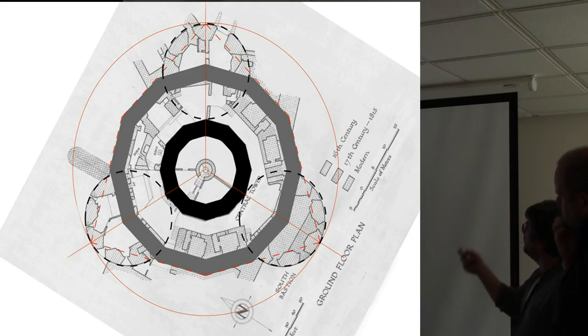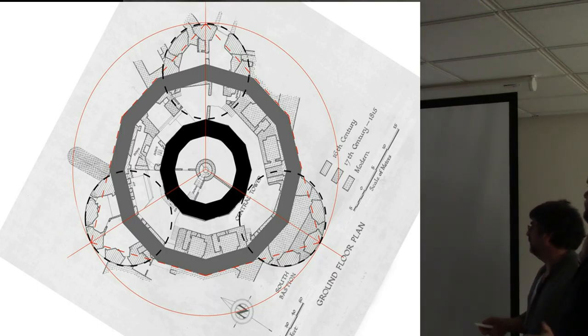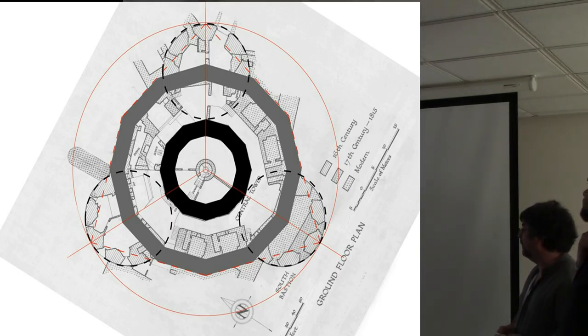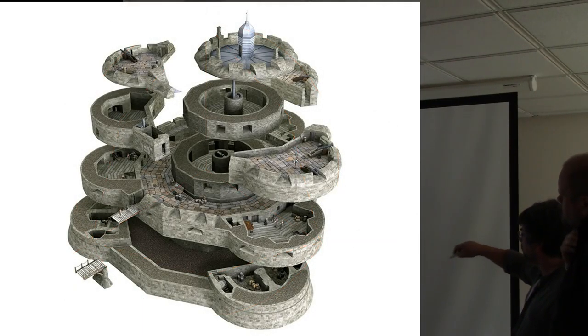So instead of slavishly following the original survey, I wanted to understand how the geometry worked, and that's how it works. Don't know why. Whether it was something about space, or maybe angles of gunnery fire, I have absolutely no idea why they chose to do it that way. But that's the way they did it. And subsequently, was able to do an exploded model.